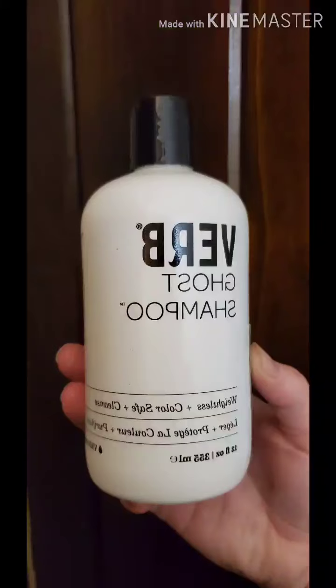My sister-in-law gave me some really awesome products. This is what I've been using lately. Product one. I shampooed my hair with that stuff, and I conditioned my hair with this. Honestly, my hair feels really good.